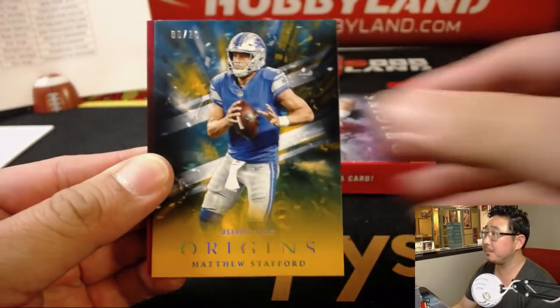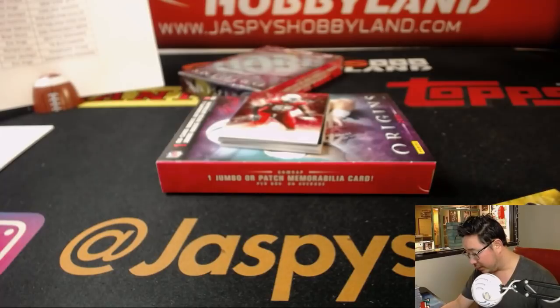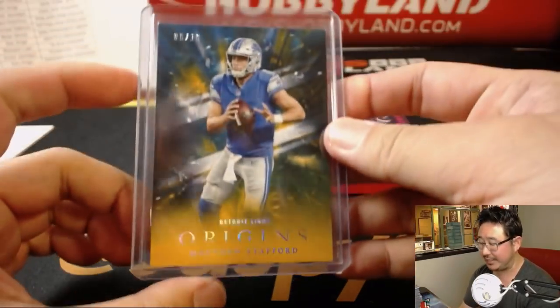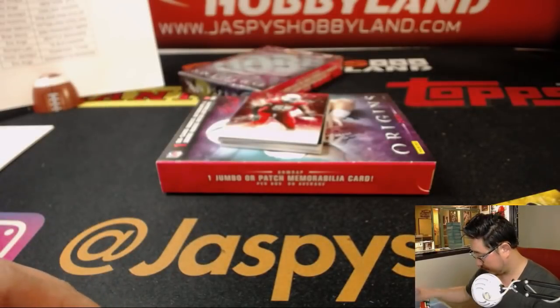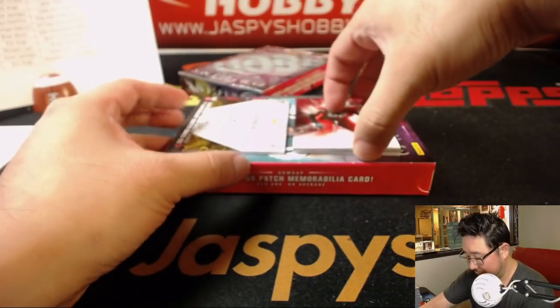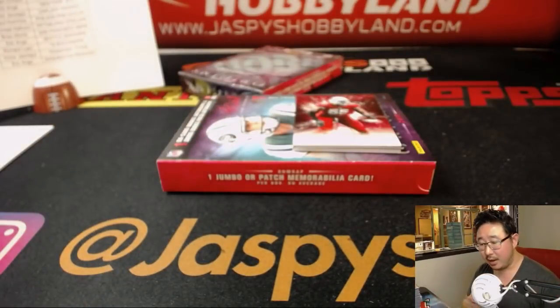T.J. Watt, Matthew Stafford to 10, and Julio. Julio! Julio Jones for John Rickards and the Falcons. And we got Matt Stafford for the Lions for EA out of 10. The relic is Mason Rudolph. That'll be for the Steelers, Michael Gallucci.